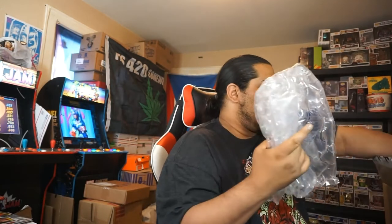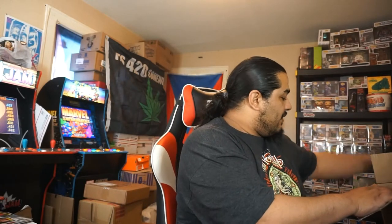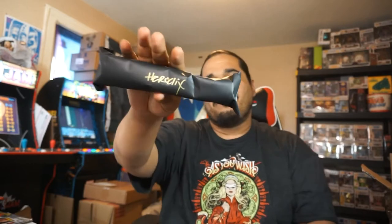Alright, so you see this? That's what we call wrapped up in there. And that's what I like about this. We get everything nice and protected, and I don't have to worry about damages or anything messed up. They always do a nice job. So we're gonna start with the Heroclix, and I like the wrap because it's black. And my favorite color is black. Well, one of them. I wear a lot of black. Maybe blue is one of my favorite colors.